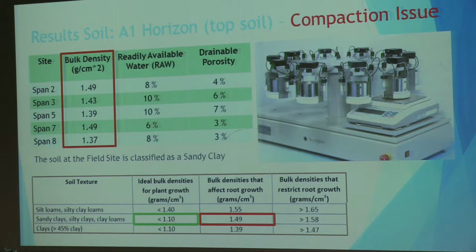So all this runoff is due to compaction of the soil. Bulk density is an indicator of soil compaction, and high bulk density restricts pasture regrowth. We can see the bulk densities in the study area are quite high, where we compare the red boxes to the green box, being the ideal state.